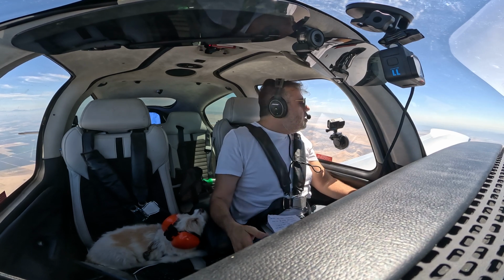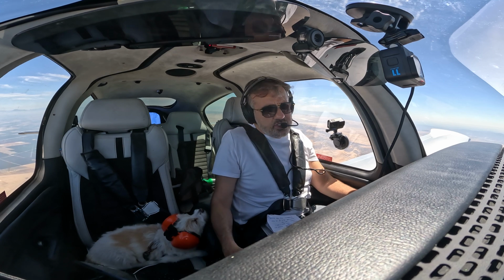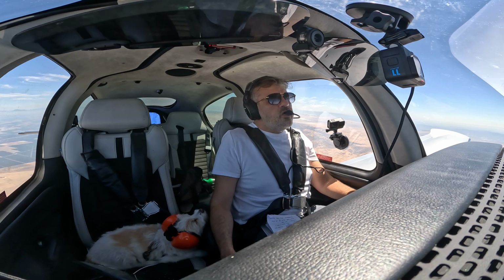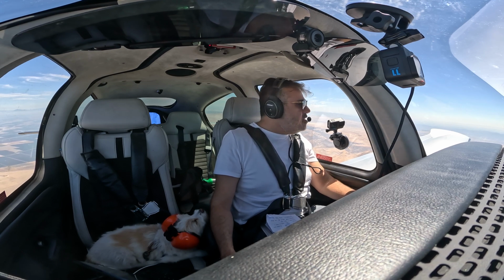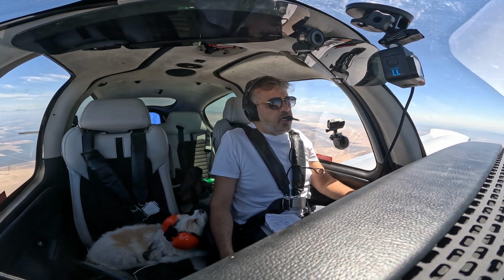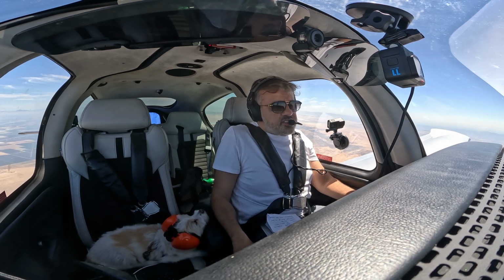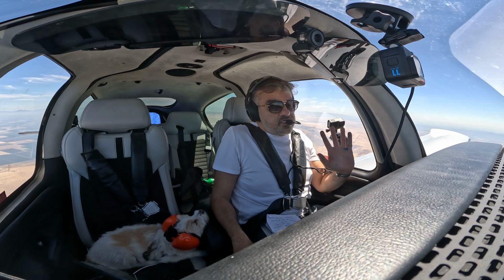And then he proceeded to bring the engine to idle, so I ran the checklist to attempt to restart the engine. It didn't restart, or he said it's not restarting. Okay, so I started descending, and I said, okay, there is no airport I can glide to, I'm just going to go to that field over there. I looked at the winds, and actually it was a tailwind.